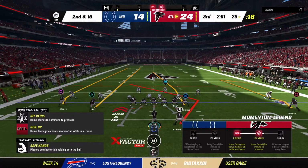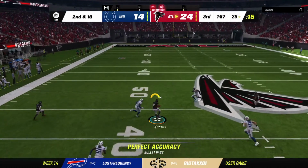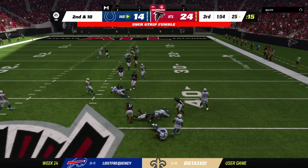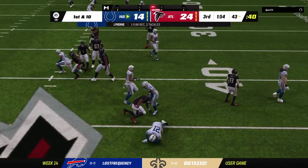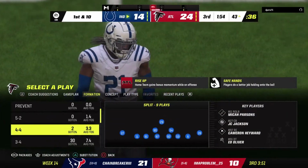Hey, 31! Throwing on 2nd down. Watson. And now look at this. Big gain, but a fumble. And the Colts pick it up. And to the 43. So down inside the 45 to the 43-yard line. That's where they'll take over.